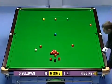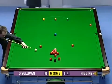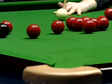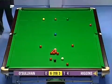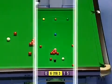And that's what he's tried. If he can pot the red and nudge a red away from the black, he could open things right up here. 14. Just depends on the angle he has. That's okay. He can just run through and nudge that red away. And now he's got them open. 15.